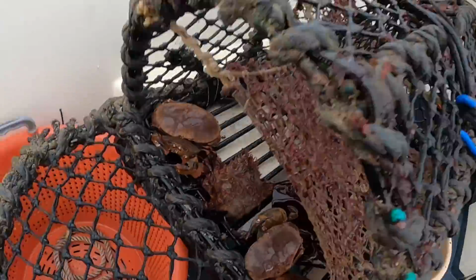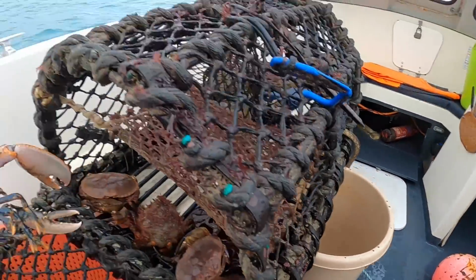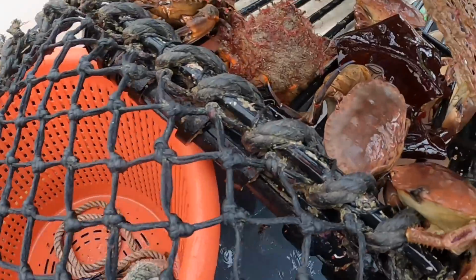Second pot. I'm seeing a lobster. There it is. That's the lobster, guys. I'm going to check that for gauge in a minute. It's going to be close. I'll put that down there for now.